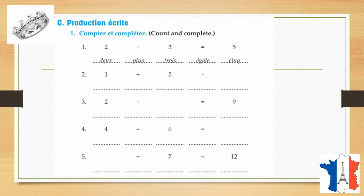Let's go to the next exercise. The next exercise is production écrite. Here you have to learn mathematical symbols. Plus is plus in French, and égal means equal to. So these are the two words you have to learn new. So just write the numbers in letters and calculate in maths. If you're good at maths, these are very, very simple numbers. Try them, pause the video here, and then we can discuss the answers.